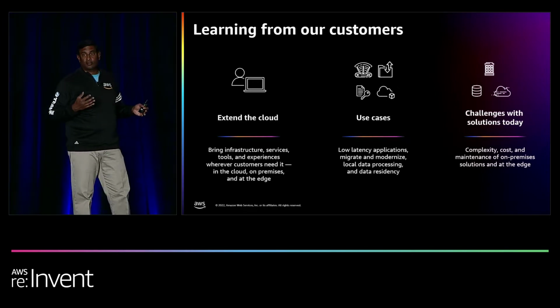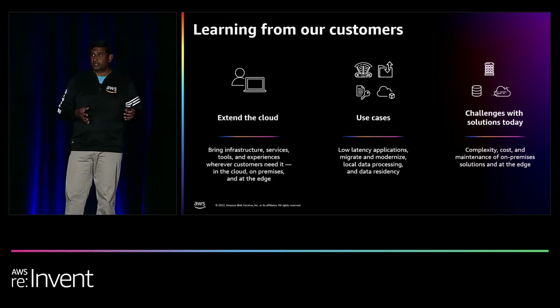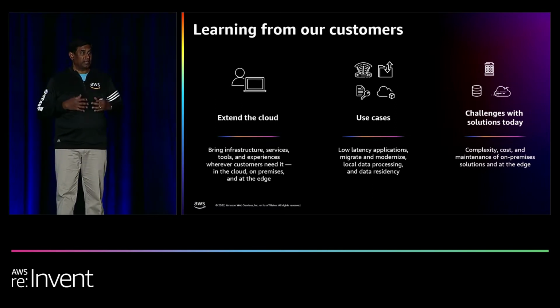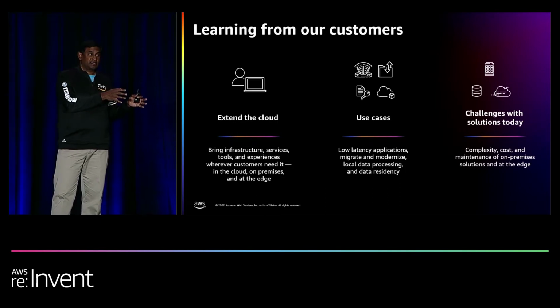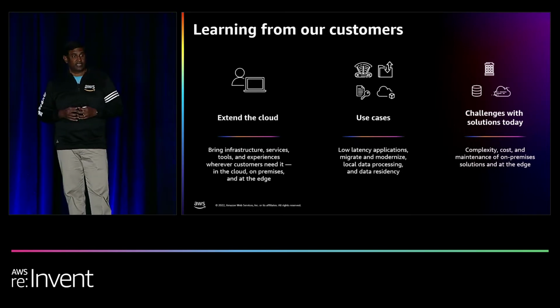Our customers want to modernize these applications at the edge. They want to use the same AWS services and APIs that they use in the cloud so that they get the same business value, they get the benefits, they get more insights into their data. And it allows them to run a set of applications or similar applications in the cloud and at the edge locations.